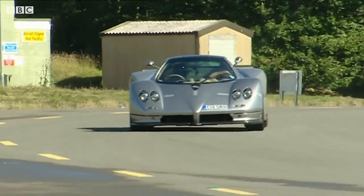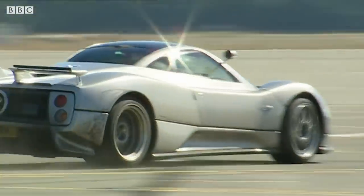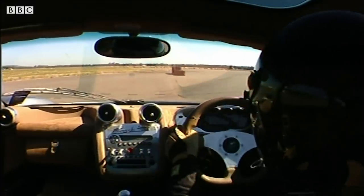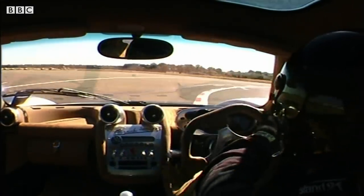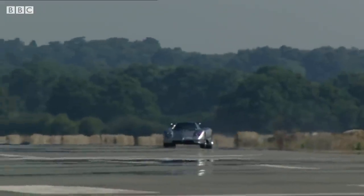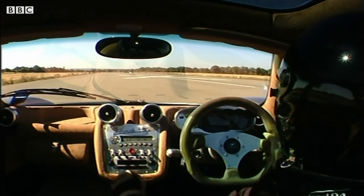Coming into the first corner here, how's it looking through there? Oh, it's looking a bit wobbly, but is he still on the track? Yes, he is. Now he's got to get it right the way back across the other side. This is the hard one. This is where, yes, look at that. He's really having to fight that car. Even I found it difficult through there.